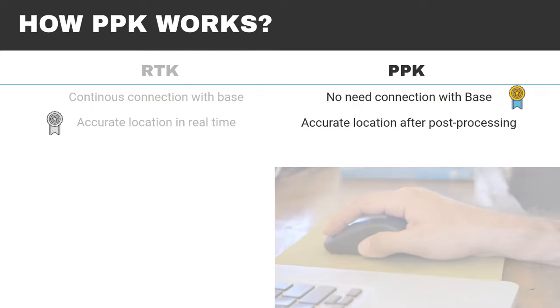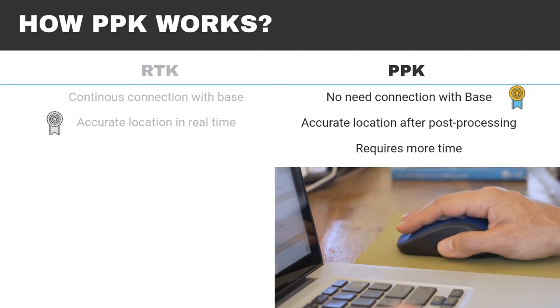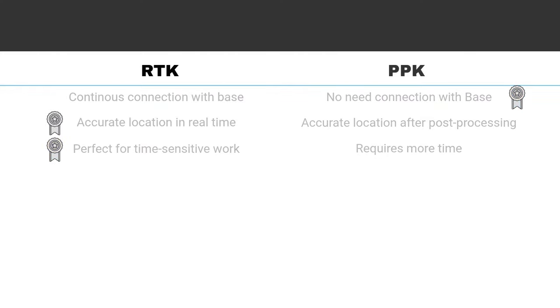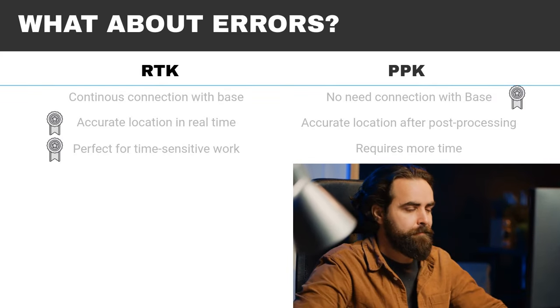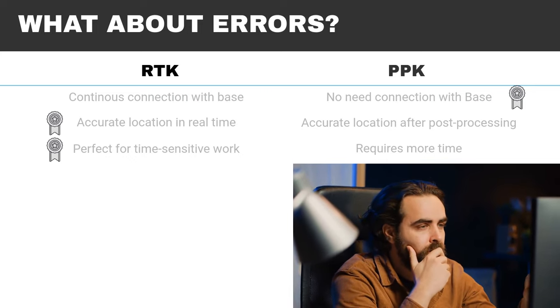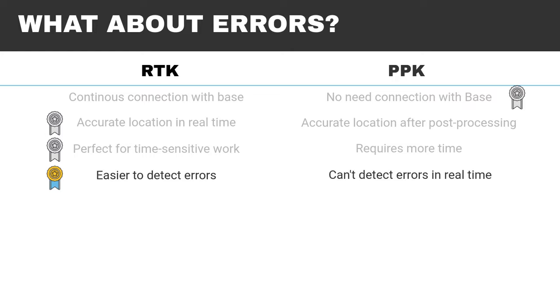Due to this extra post-processing work in the office, PPK requires more time. While it is better to choose RTK for time-sensitive projects because you can check the quality of position in real time. Also, with PPK you don't realize that you are taking measurements incorrectly until you are back at your desk. You might choose a wrong spot or receive too weak signals, which you can detect with RTK in real time, but not with PPK.